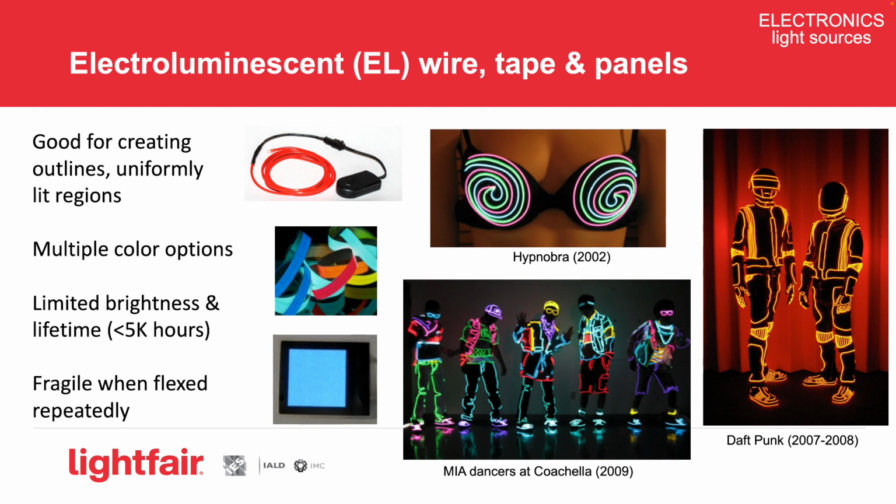You can flex it into nice tight shapes, but it is not designed to be flexed over and over and over again, as would happen if your body is dancing or moving a lot. Every single movement will flex this wire. So you need to keep these limitations in mind if you're using it.